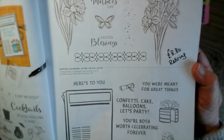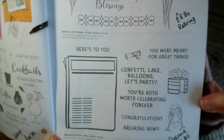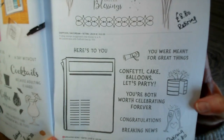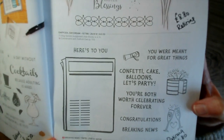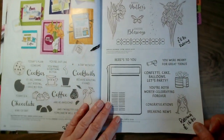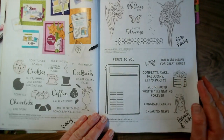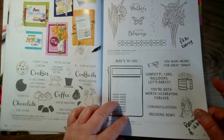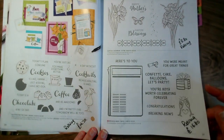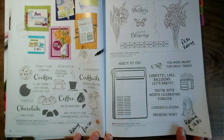This is lovely, £8.80. And Breaking News, which we used at Coffee and Card quite extensively, is also retiring at £16.80. It's like a newspaper. You've got the cake, you've got champagne glasses, you've got a little graduation scroll. So all sorts of things. So all of those on that set of pages, 20 and 21, are retiring.